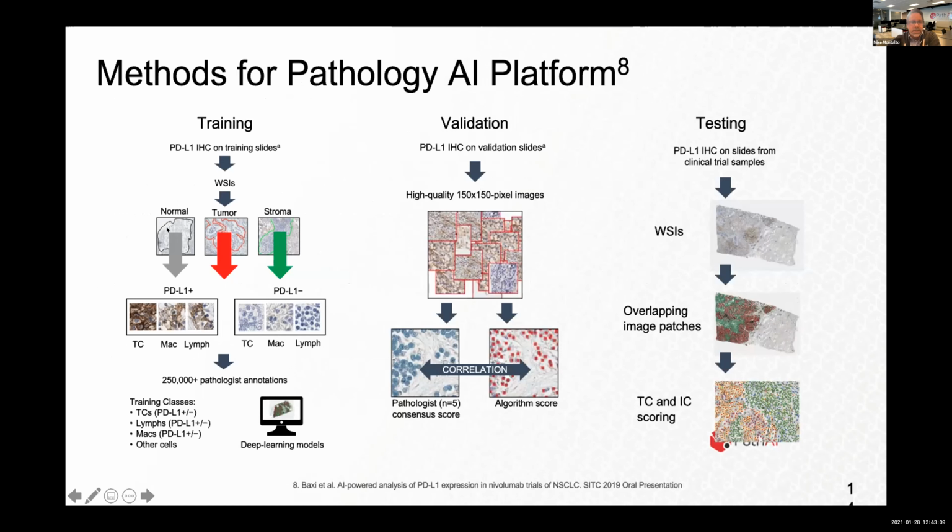So we had a series of whole slide images. We got about 250,000 pathologist annotations to annotate tumor, stroma, and normal, and then to further annotate PD-L1 positivity in various cell types, particularly tumor cells, macrophages, and lymphocytes. So we were able to build a robust model that gave us PD-L1 cell types in these various compartments.